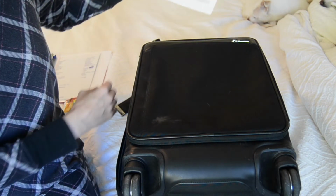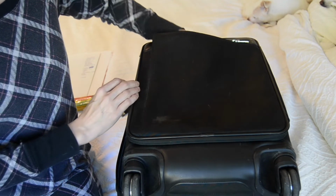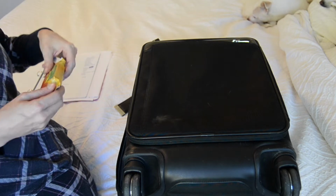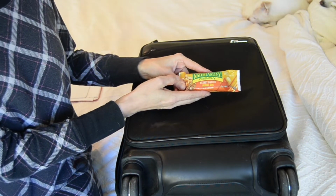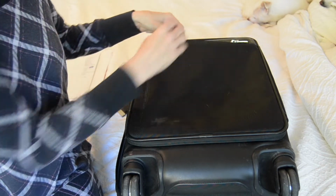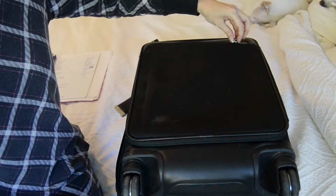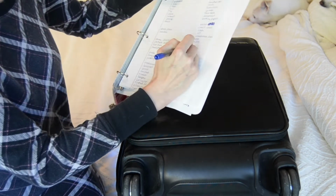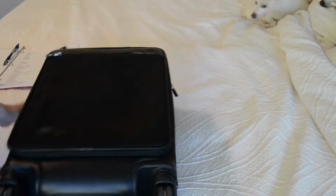I'm going to also put a printed boarding pass. I have it on my phone also, but I like to have it printed just in case something happens with my phone. And a snack. I may or may not eat this, but I have it just in case I need it, and it's in the front pocket, so it's very easy to access. I don't check my bag, so this will be in the overhead. And then I have a list, and I will just cross off what I need on my list.